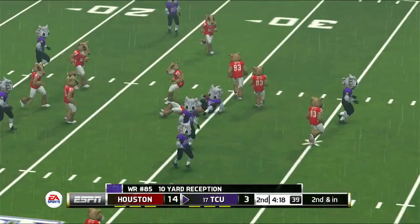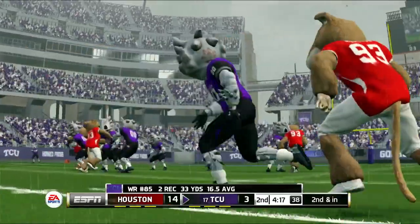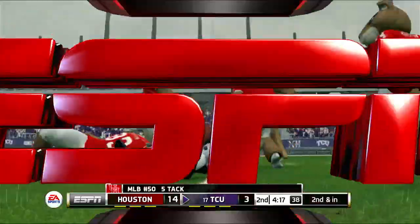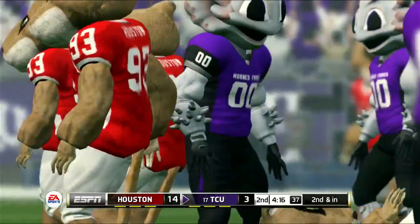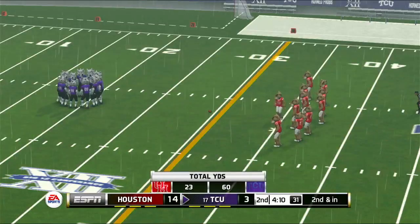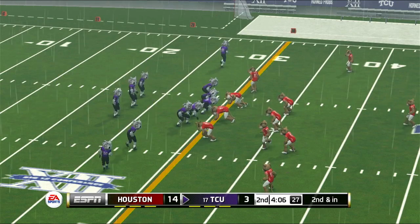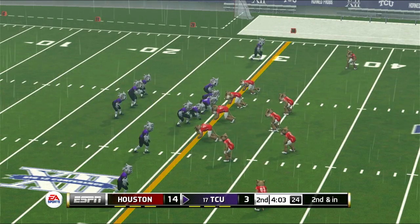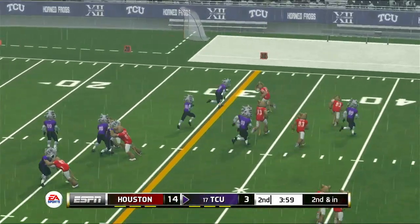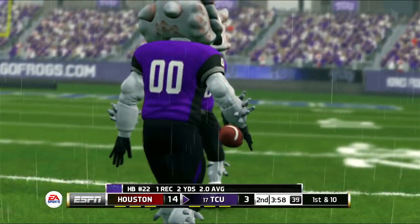They complete the slant, good for 10. So it's second down, and they're only about a foot away from picking up the first down. Here we go. That's his left. Gets it out to the halfback. They'll bring him down around the 31-yard line.